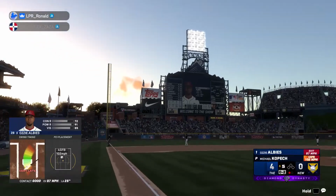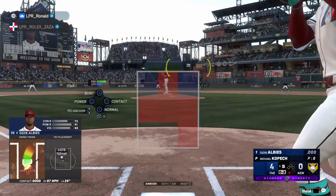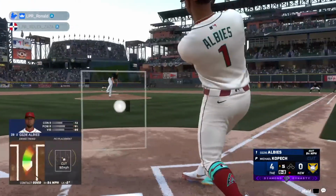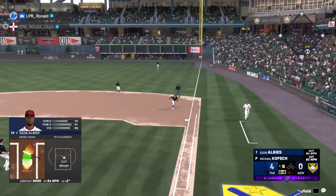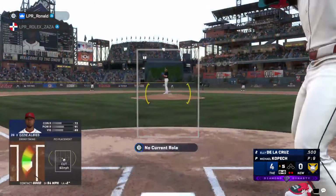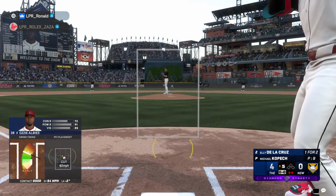Fights it off. He'll see another. Also really good at bat. What I like about this guy, his bat stays in the zone for a long time. Gives him the ability to foul off tough pitches. Kurtz. Here's the tag, and he's out. Now the number 2 hitter, Elly De La Cruz.